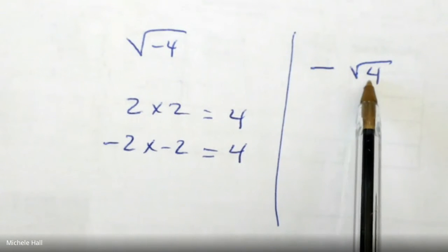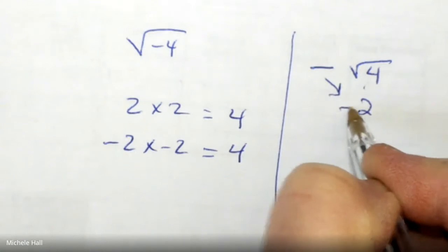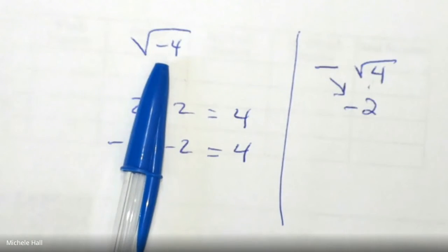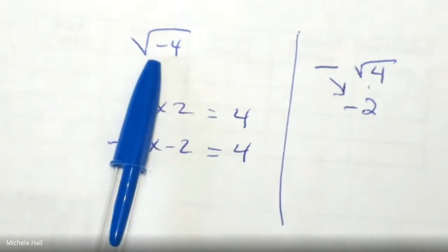What's the square root of 4? 2. And then you carry the negative down in front of it. So this is an imaginary. You don't have to worry about these ones. You're not going to see these. But I wanted to explain to you that there's no number times itself that's going to give you a negative answer.